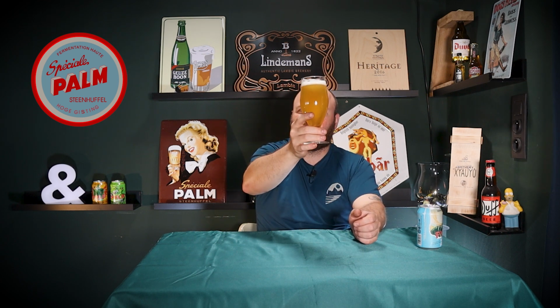So back in the days when Citra came out, they just dumped in a ton of Citra and we had a Citra beer. But these days people are using it more subtly, more to edge it off. So I do get a bit of citrus, but it's not very aggressive. I do get some yellow grapefruit, for example.